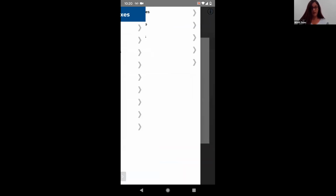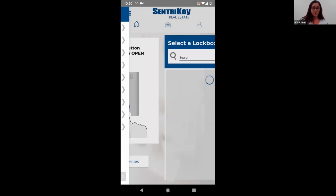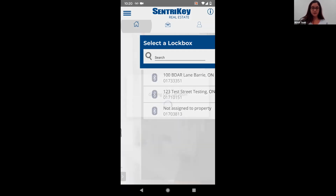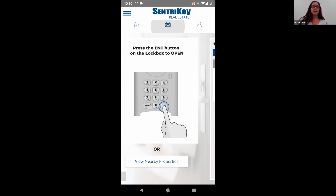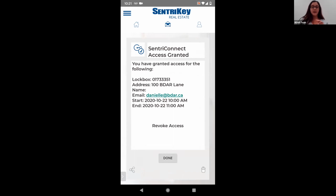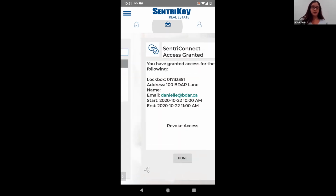You don't really need to worry about any of the rest of the stuff. It's not really a huge deal, but you can do the one-day codes again as well, the same way you did the Sentry Connect. Also on the agent's home screen is this message tab. This is where the messages will come up that someone has gone in their property and that sort of thing.